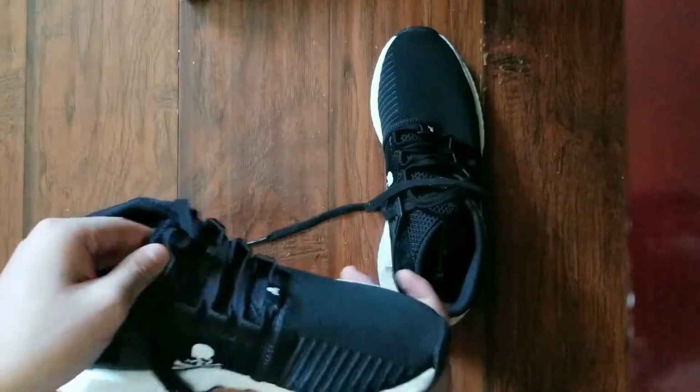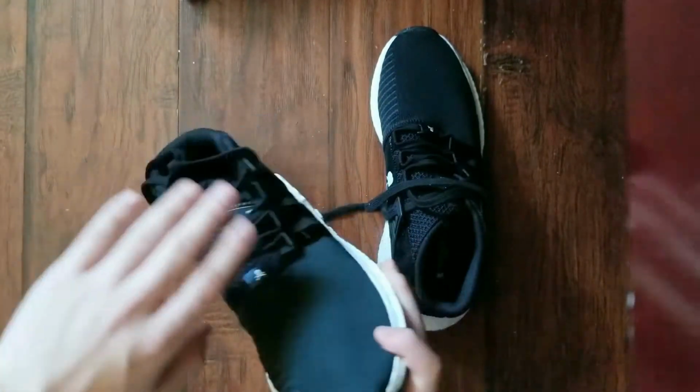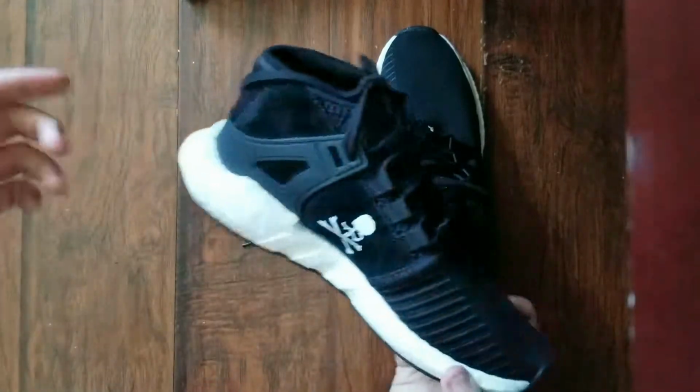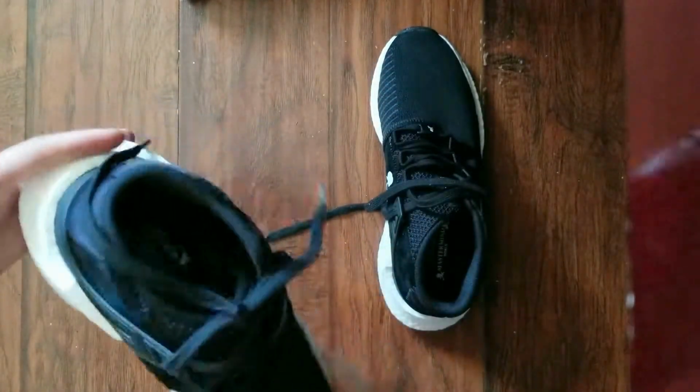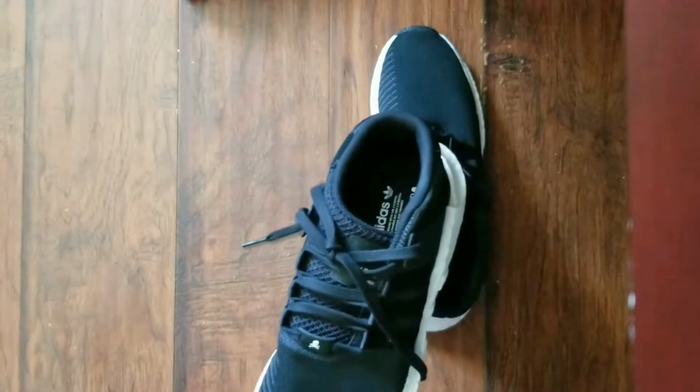I do think it's pretty dope. You got this kind of branding, even though it's on the inside. You still have this leather patch right here, so it's okay, especially since this is a mid top. At least something has been changed.